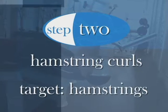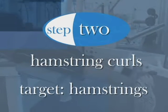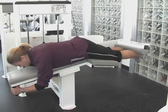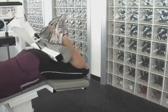Step 2, hamstring curls. Focus on squeezing the hamstrings throughout the entire exercise.